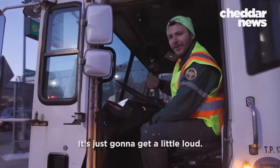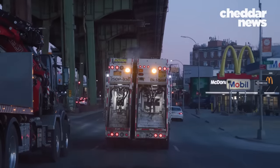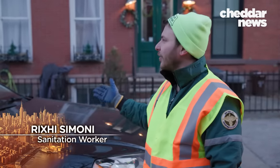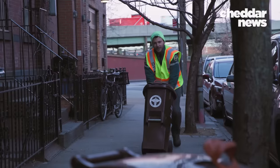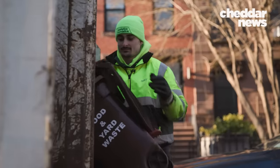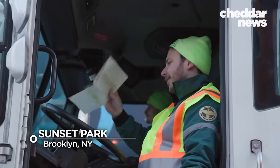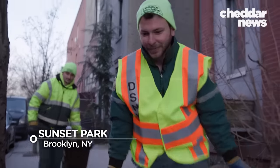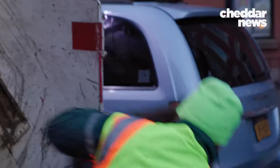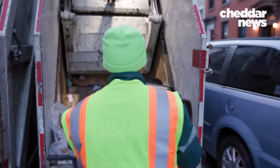So today we have an organic compost route, and we're just grabbing the pails on the addresses that's on our sheet. We just grab each individual one, and we just keep on going. So we just have this all the way down to Henry, and then from there we'll be turning. On a typical route, each Department of Sanitation truck will collect between 200 and 250 bins of scraps.